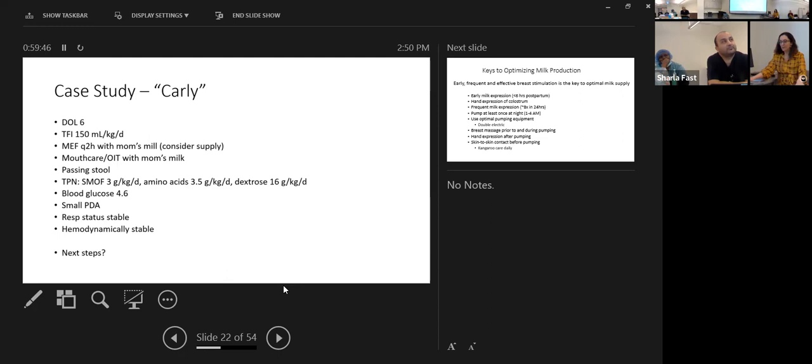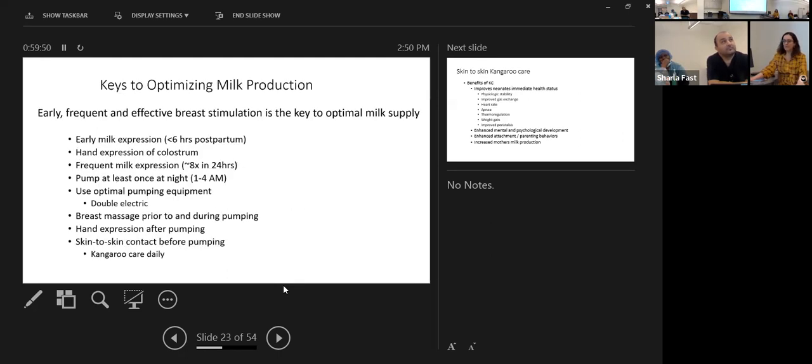But before we start protocol feeds, I have in brackets there, consider mom's milk supply. I'm going to take a minute here because I feel like the amount of breast milk that our babies are getting is quite low. So we want to focus. I know we were asked to talk about TPN, but I think it's also important to talk about once we are starting feeds. So just a few slides here on optimizing mother's milk.